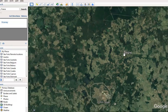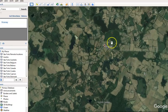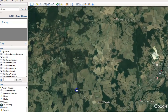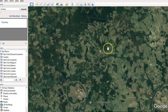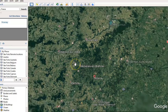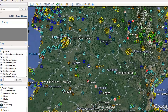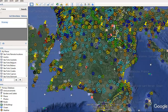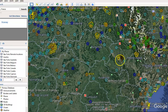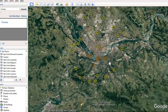But again, you can see how big all this geomancy is, because that town's just disappeared. You know, it's a little town, but compared to this and these lines, this whole area, bizarre. So there you go, and obviously, as you can see, there's a few star forts in Europe. Now, most of these have been given to me by Victor the Boogeyman, and you'll see that they're everywhere.